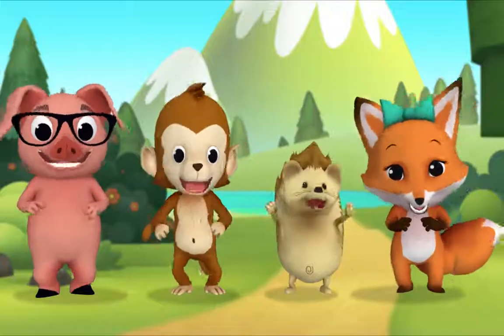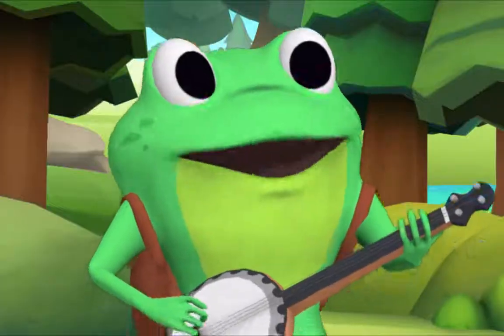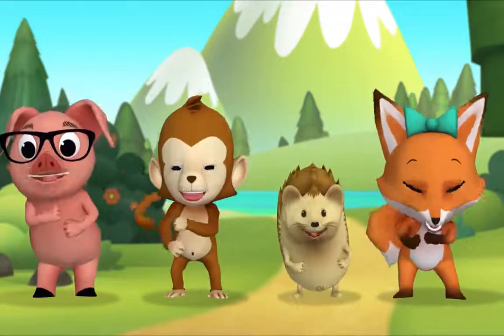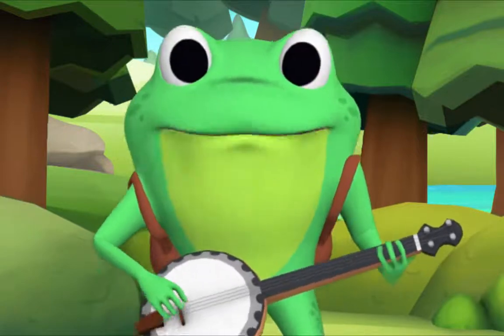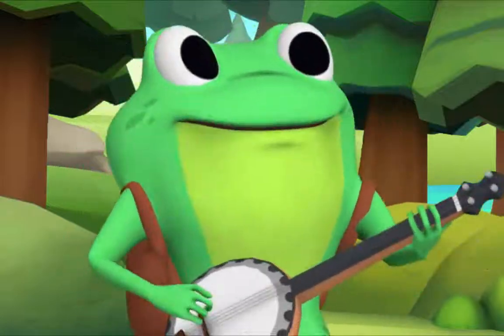This old man, he played three. He played knick-knack on my knee. With a knick-knack paddywhack, give the dog a bone. This old man came rolling home. Great singing, everyone! Now what number is after three? Four! Yes! Here we go!